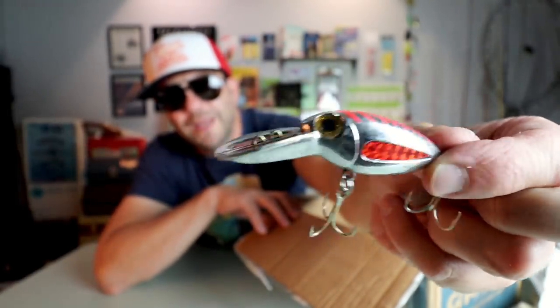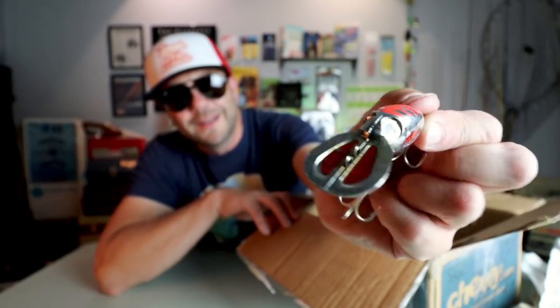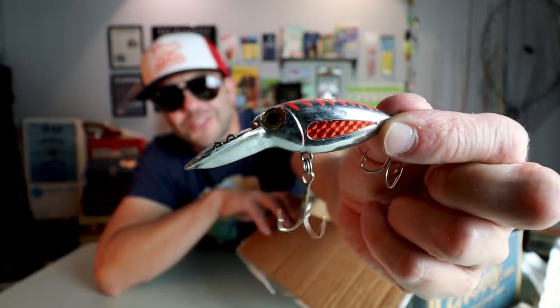Interesting little crankbait, the Producer's Willie's Worm. And that one is totally gonna go in the old crankbait tackle box sooner than later.